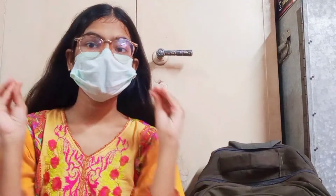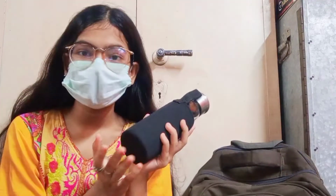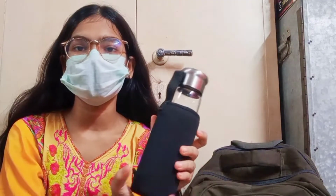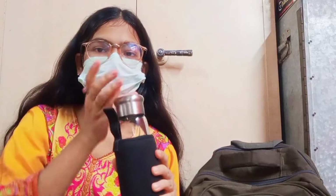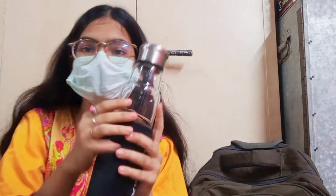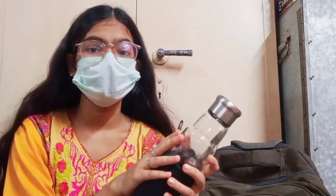Okay guys, so the last thing that I have in my bag is my water bottle. Okay, yes, this is my water bottle. I'll tell you guys the story behind this, but as you can see, it is a glass bottle. Wait, let me show you all. Should I take it out? Okay, wait. This is the bottle. I hope you guys can see. Yeah, you guys can. Okay, this is the bottle.